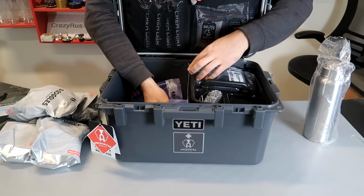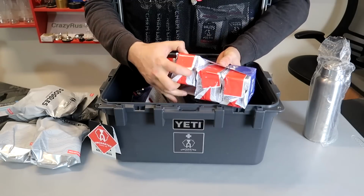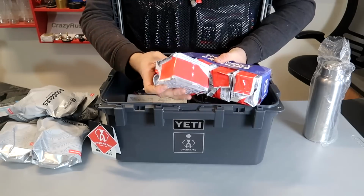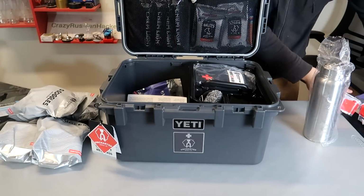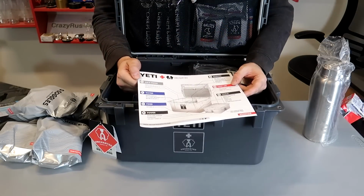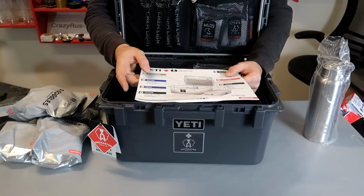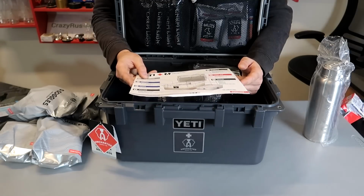Then what? Emergency ration. This is a little cookies right here. I have had them before. They're pretty disgusting. So yeah, you just have to eat it to survive. This is a last resort, not to enjoy yourself. There's a Yeti compartment. It tells you how to set it up. You see there's air vision, water, food, power, warmth, fire aid, first aid tools.